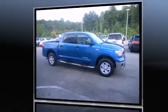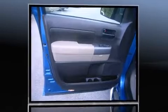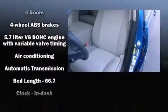Comfort and convenience were prioritized within, evidenced by amenities such as front and rear reading lights, one-touch window functionality, a tachometer, a rear step bumper, an outside temperature display, and power windows.